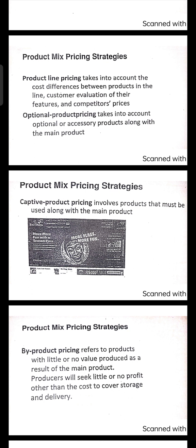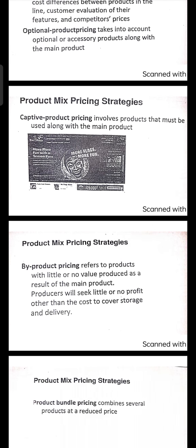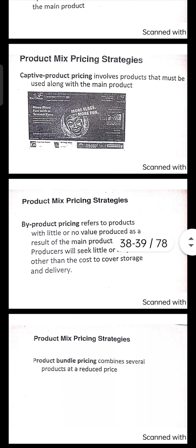So you buy the season pass, then you must use it, right? You must use the season pass to enjoy the facilities of the theme park. Okay, something like that. So it's a must use, along with the main product or services. Okay, so this is captive product pricing. And this one is by-product pricing.